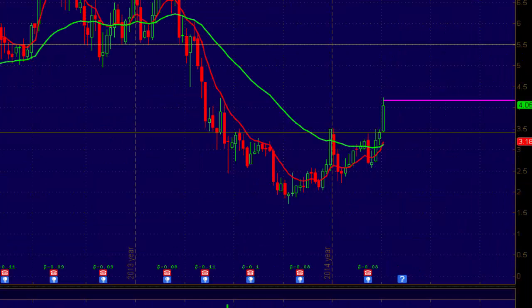So this is Neonode, NEON. And this chart, basically, this is the weekly chart again. And the breakout around 3.45, we initially got involved around 3.25. Had a really strong week last week. We sold a little bit. The high was 4.30, closed at 4.05.